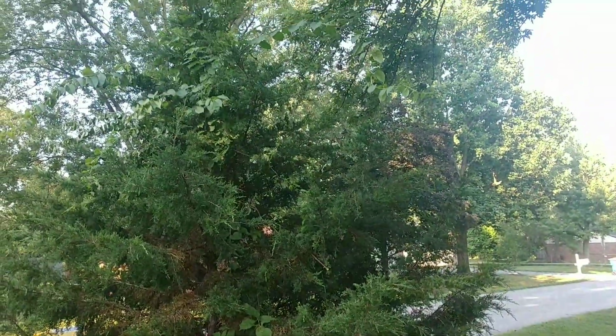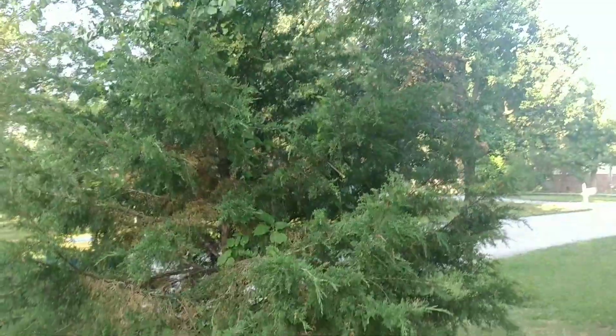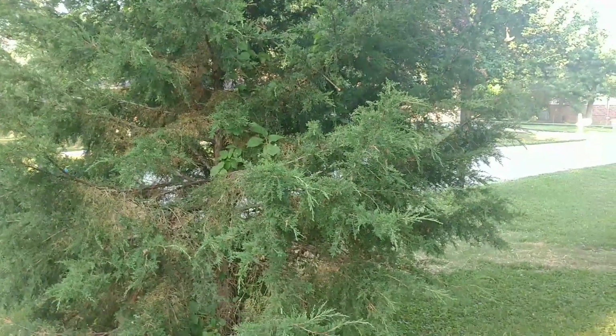Speaking of cover, shelter, and a place to raise young, this is a very dense pine tree we have in our front yard, and birds nest in here, they seek shelter in here, and it's a great place for them to raise their young.